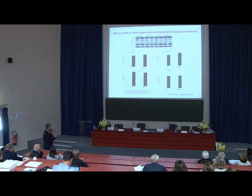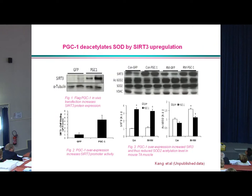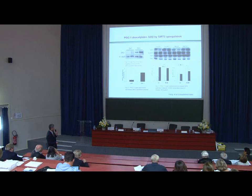So what is the mechanism? Well, previous speakers talked about SIRT1 and SIRT3, very important. The deacetylase controls in part SOD deacetylation. We can see that because PGC1 overexpression upregulates SIRT3 level, you can see the decrease of acetylation of SOD2. And this probably explains why SOD2 enzyme activity is increased, because the acetylation is decreased due to the overexpression of PGC1.